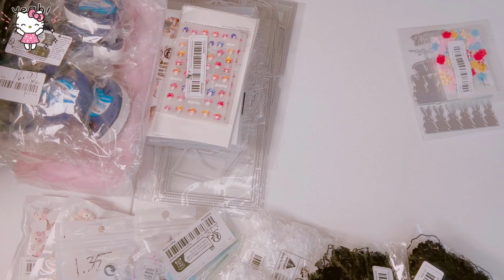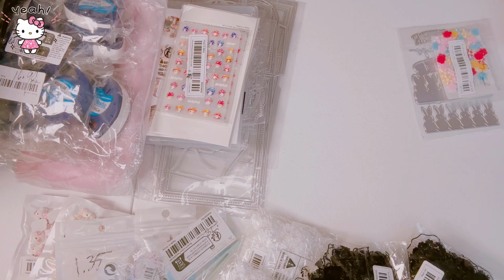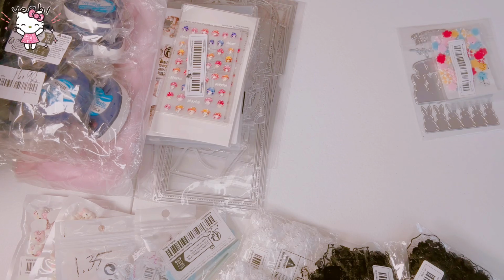Hey guys, I have a huge Temu haul that I'd like to share, and I'm totally obsessed. This is a few orders. So I'm gonna go ahead and share what I got. And again, this is what in the heck did Gina buy this time?